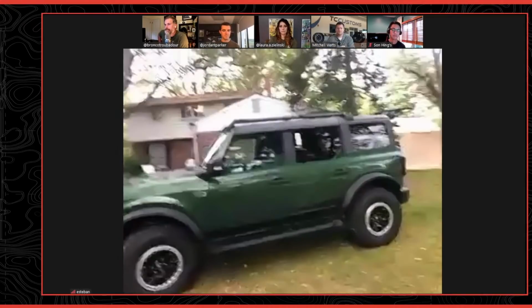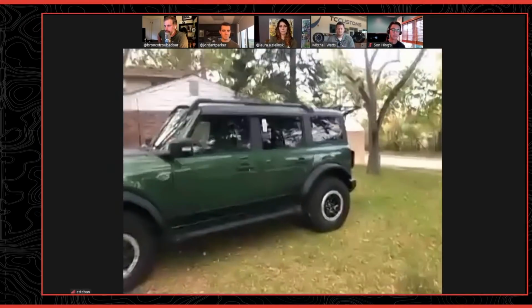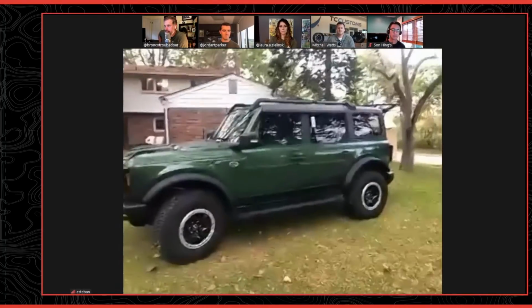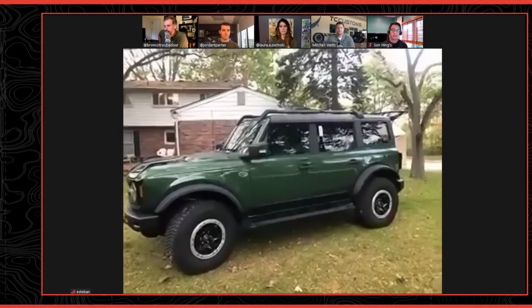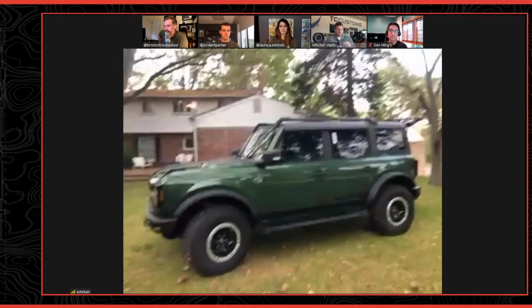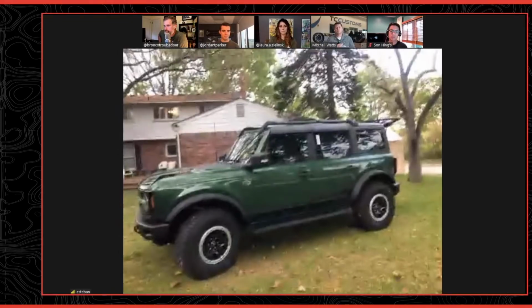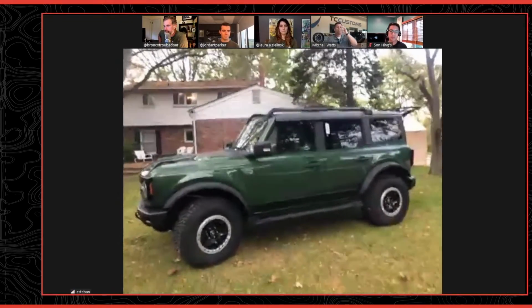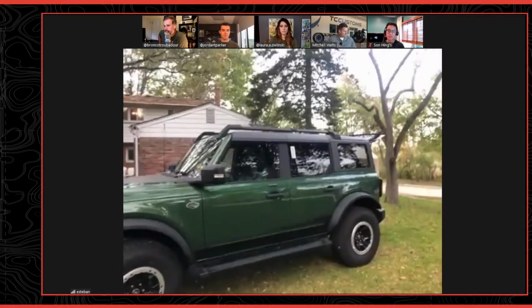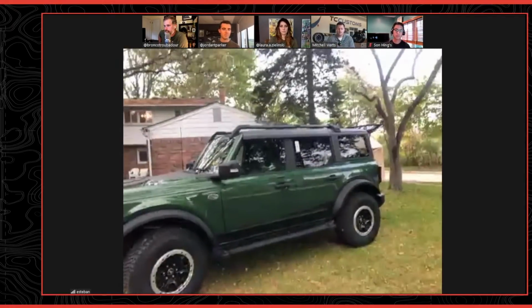All right. Okay, cool. So the factory was nice enough to let me borrow this for the day. This is a pre-production unit. We have a Wildtrak in eruption green here. It's got the Lux package on it, modular front bumper. But I think there are some unique features here for 22. Obviously, the color looks awesome, but there are a couple new things for 22 that I want to highlight.